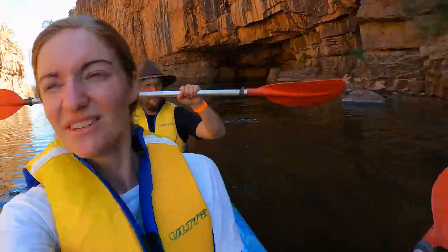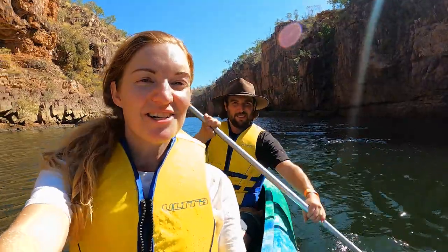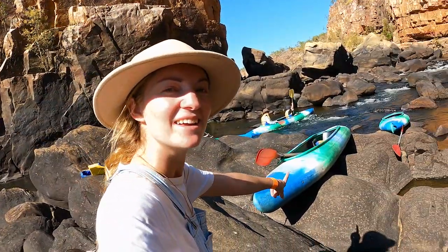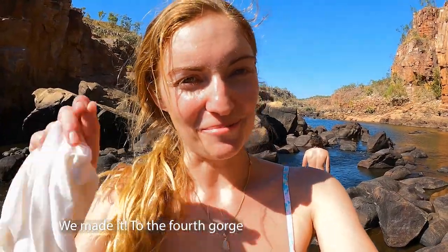Nicely done, Captain. So we just finished the second gorge. It was a long canoe. So it's time to check out the third gorge. Third gorge was short and easy. We are leaving our kayaks right here and walking to the fourth gorge to go check it out on foot. We can't wait for a swim.